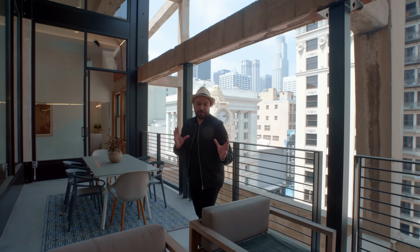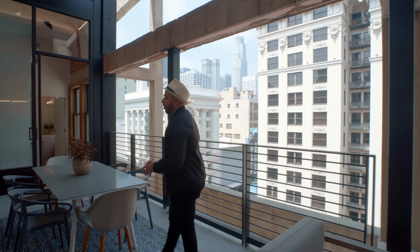And look at this, enough space for a lounge area, a dining table. Again, this is perfect for entertaining, it's perfect for business, it's perfect to live in, and whoever decides to rent this space, please give me a call, because I would love to come over and see what you do with it, guys.